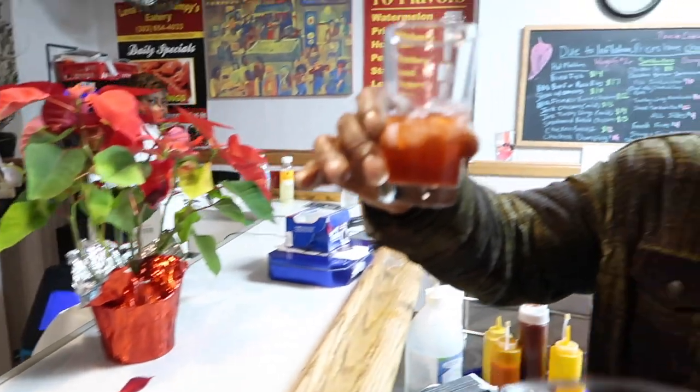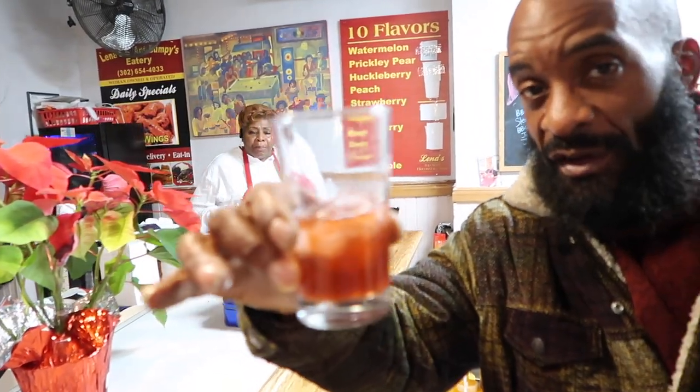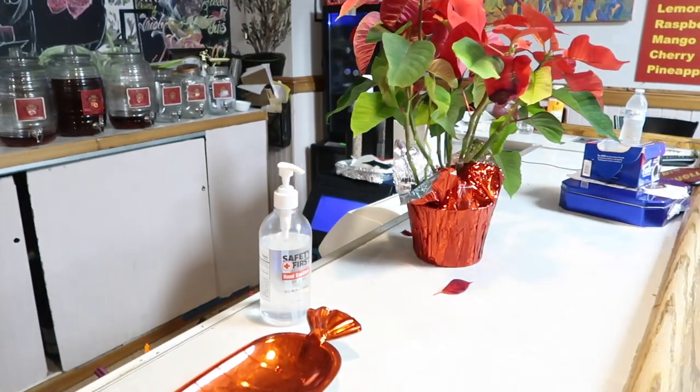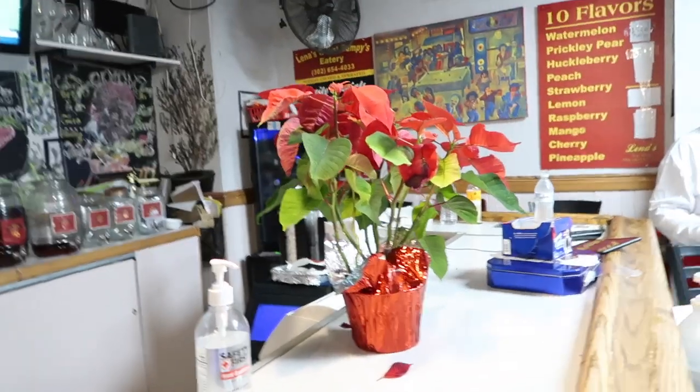See the color on that? Prickly pear. Take that to give it nice and chill. Check it out. And it smells fruity. Tell me what you think. Now here at Aunt Bumpy's, Wilmington, Delaware. It's going down, man. Y'all gotta stay tuned. Got plenty more places I'll be going to. Got some tea here. This is in-house, only made in-house. You can try it out. Prickly pear.